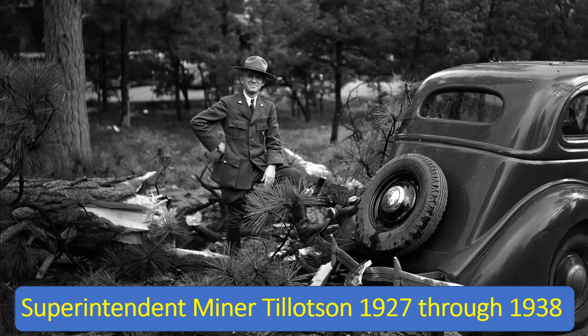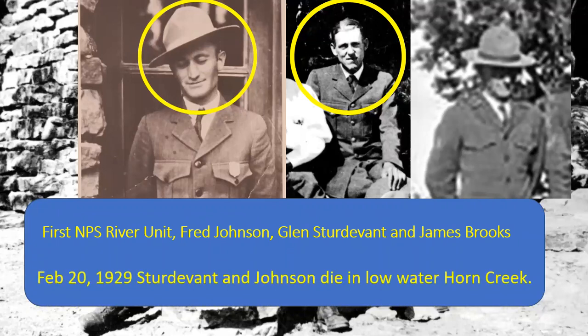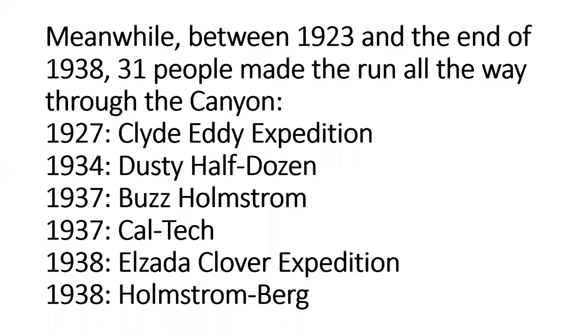And sadly, just a year or so into his tenure as superintendent, two of his employees drowned in low water at Horn Creek. And this had a serious impact on Tillotson. Until he died, still as the Southwest Regional Director of the Park Service, he did not want any Park Service employees or anyone else for that matter on the river.